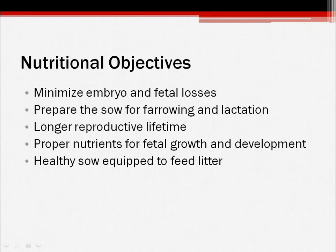These are some of the objectives that need to be kept in mind when considering the nutrition of pregnant sows. Minimizing embryonic and fetal losses is of the utmost importance so that you can have a larger litter. You also have to make sure that the sow and her offspring have proper nutrition during gestation and throughout lactation to maximize growth of the piglets. Keeping the sow in balanced nutritional health also increases her reproductive lifetime.